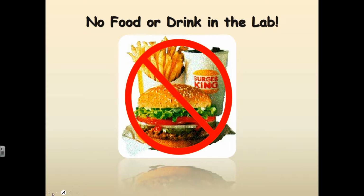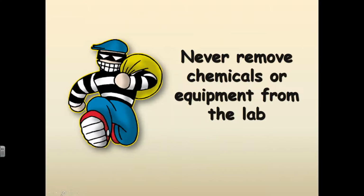Okay, no food or drink in the lab. We talked about this already. You never want to have food or drink in a lab, in a chemistry lab especially, because you're going to have chemicals around. And if you have chemicals around, the chemicals could potentially contaminate your food or your beverage. And then if you're eating, you could potentially ingest it and become very, very sick. Or, worst case scenario, it could be something toxic and could kill you. So never, ever, ever eat in a science lab.